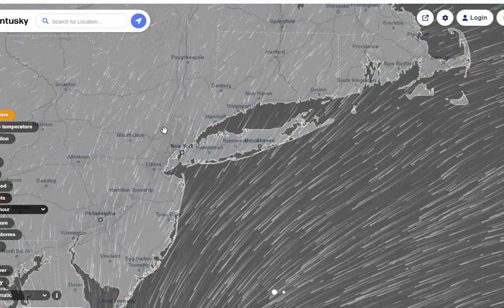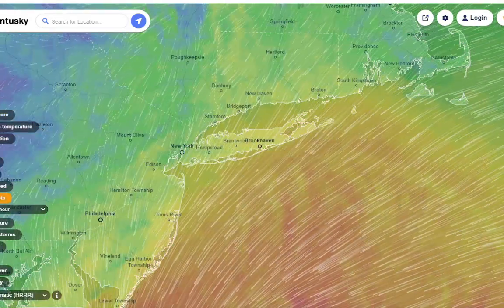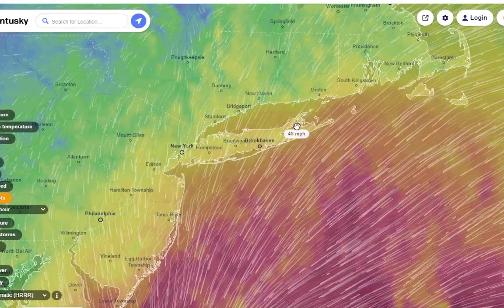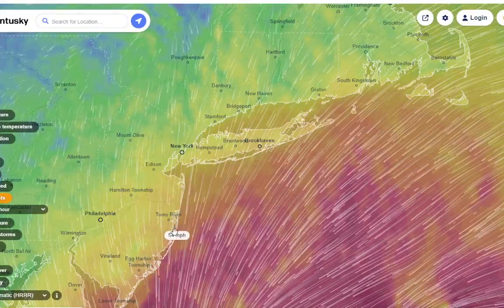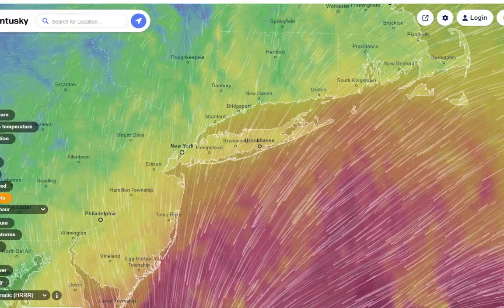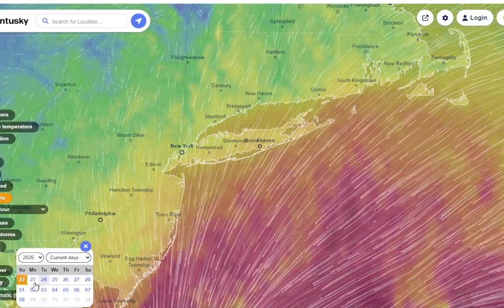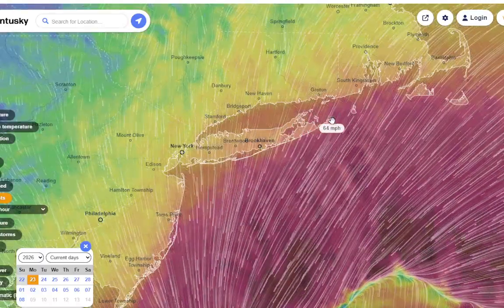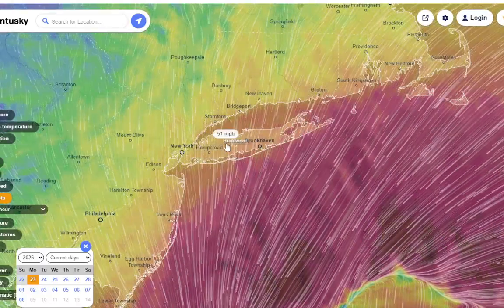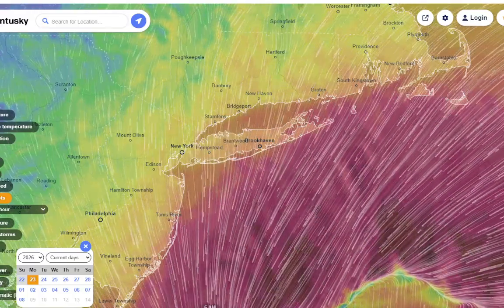And the winds are already picking up. And once we get toward 10 o'clock, this is the HRRR wind model. We have gusts close to 40 across Long Island. Already Jersey Shore seeing 40 to 50. And then as we get into Monday morning, 1 a.m., this is when the winds really start picking up here. 64 over, and we see 51-mile-an-hour winds here.